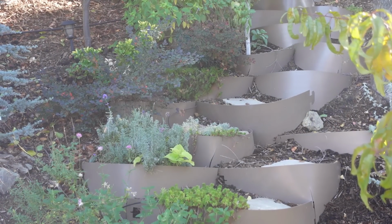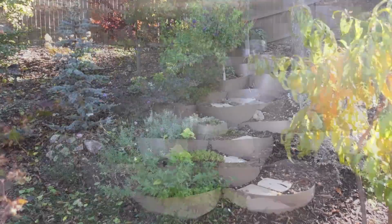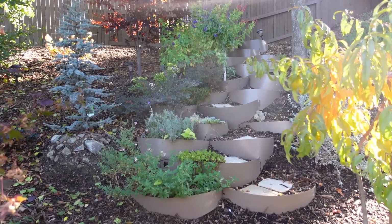I'm sure it was also because we didn't level them absolutely professionally and properly, because we just kind of DIY'd it. But I think a big part of it was because of these voles.